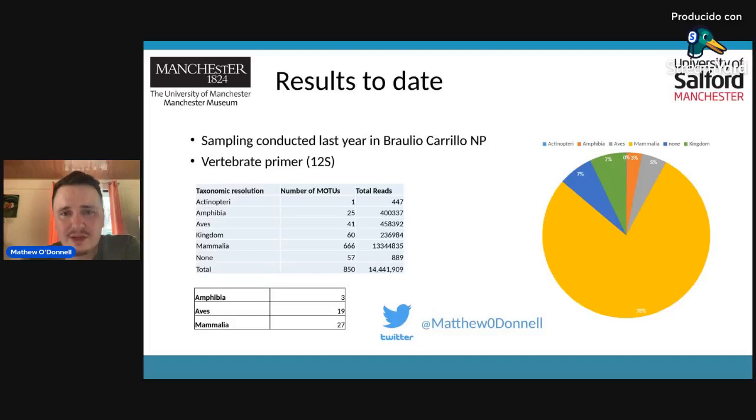So instead of waiting and not testing, we really wanted to see just exactly what was in there, maybe not to the same resolution, but just to get a picture of what species we were detecting. To do this, we used a more generic primer, a 12S primer that was designed to amplify all vertebrates. And through that, we've detected a total of 850 MOTUs.